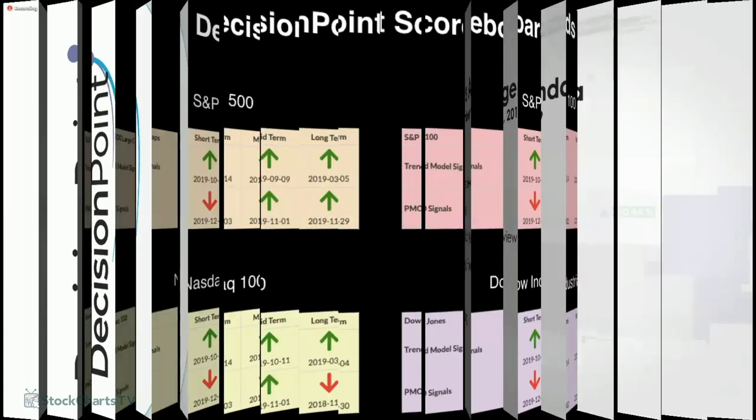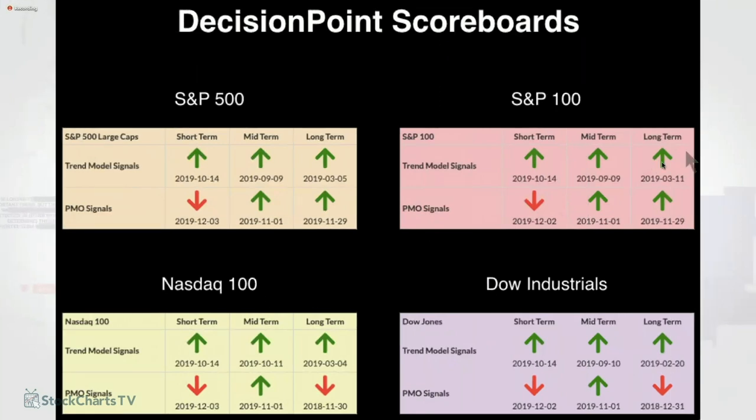All right, so let's go ahead and get it started with our Decision Point scoreboard review. As you can see, everything's looking pretty good. Momentum has slowed though, and in the process of doing that, you can see on December 2nd and 3rd, we got new PMO sell signals, the price momentum oscillator. So momentum is looking pretty weak at this point for those major indexes. But the intermediate term is still hanging in there. We are on November 1st buy signals for the weekly PMOs. And of course, the trend is overall moving higher as our short-term, mid-term, and long-term trend models are all on buy signals.